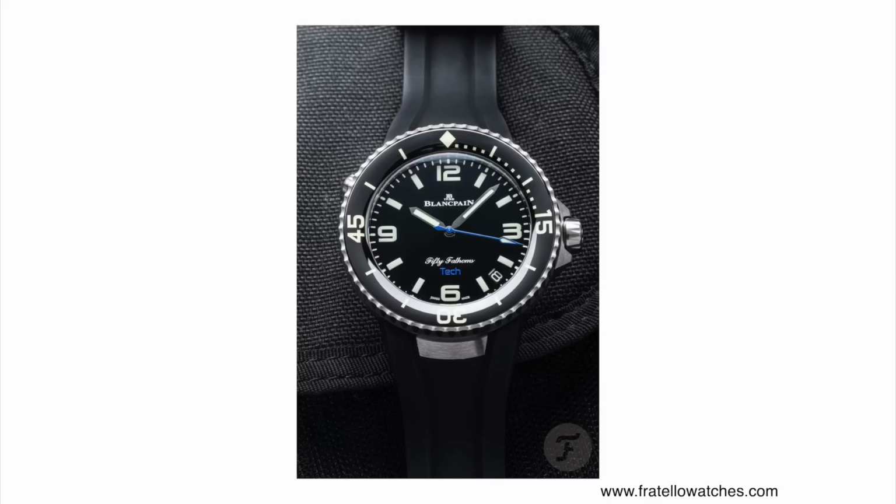in contrast, if you compare these two watches, the Seiko I just talked about and this Blancpain, Seiko clearly wins. And in my opinion, the Seiko is still priced a bit too high. But comparing to this one, yeah, it's a great deal and it comes with a Grand Seiko movement.